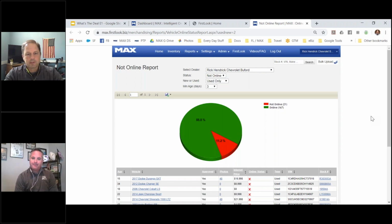Yeah, but this report specifically though, right? So this is the report where at the end of the night, we send all of your inventory out to your websites. And then we have a feedback that says, okay, we sent your website provider 100 cars. Your website provider sends us 99 back. That one car is your car that's not online, right? That's what this report does.